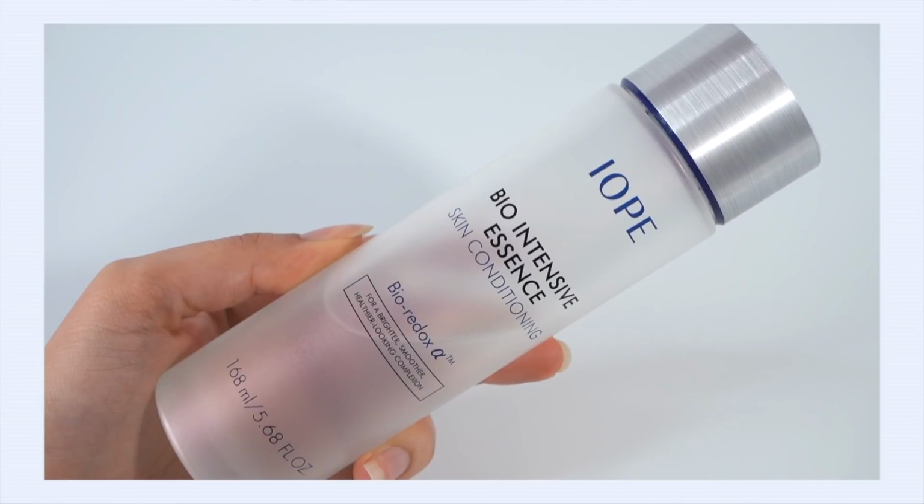So one of the main ingredients in the Iope Bio-Intensive Essence is Saccharomyces ferment. Now, this is a fermented ingredient that's rich in amino acids. We're very familiar with those by now. Other notable ingredients in this essence include niacinamide, green tea, adenosine, caffeine and cholesterol.